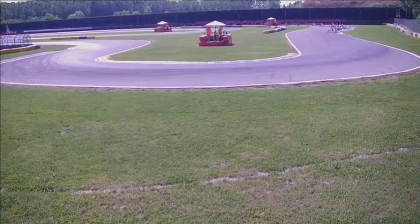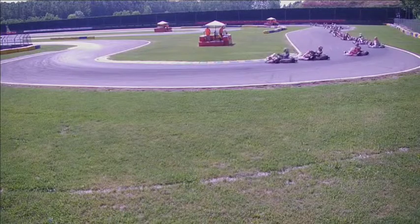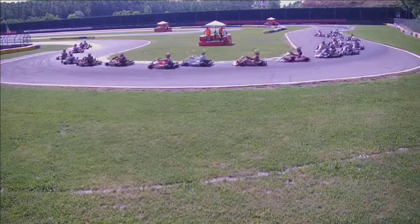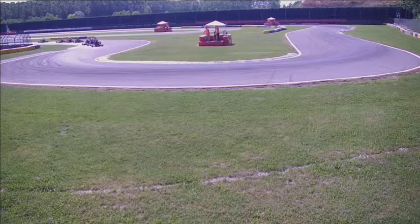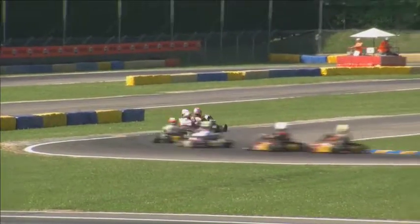But again, a perfect start from Leonard Hoogenboom. Can he hold on to this one as Ed Brand tries for a move already in these early stages at turn number seven? But he's just going to have to bide his time for the time being, see what happens ahead of him, and see what happens now as Ed Brand goes for the move.